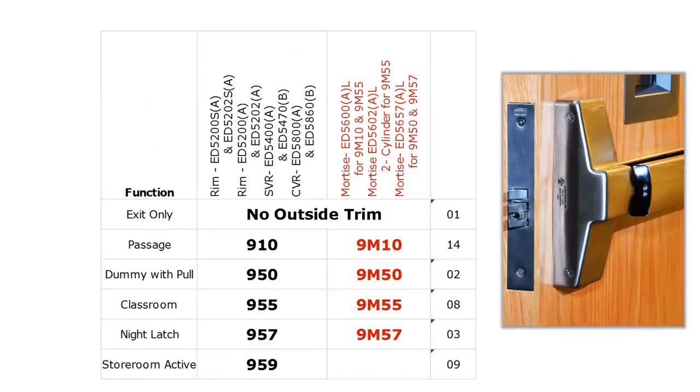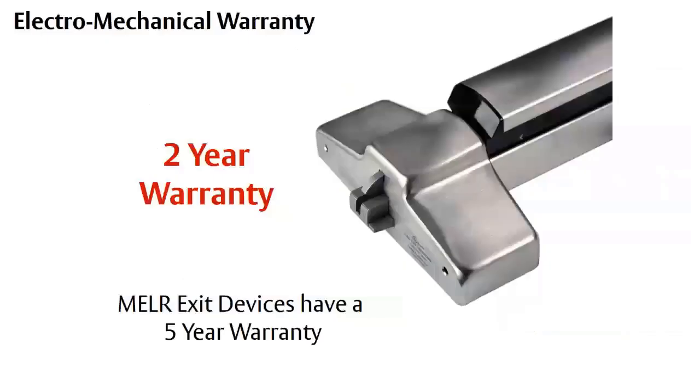What I'm showing you here is just to get through this idea one more time: the standard trim, the 900 series trim, is used on the rim exit device, the secure bolt, the surface vertical rod, and the concealed vertical rod. All use the same outside trim. Only the Mortise lock exit device requires an M between the series number and the function number, and that's going to specify that it's going to be used with a Mortise lock exit device.